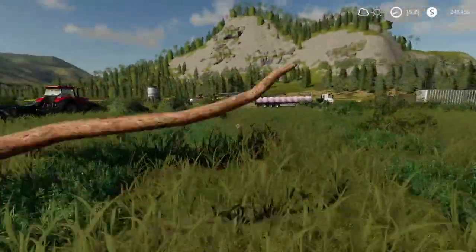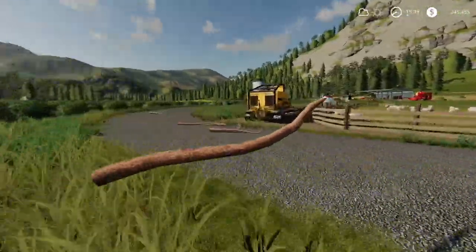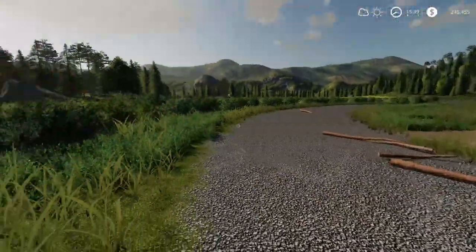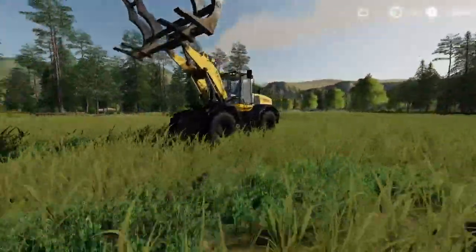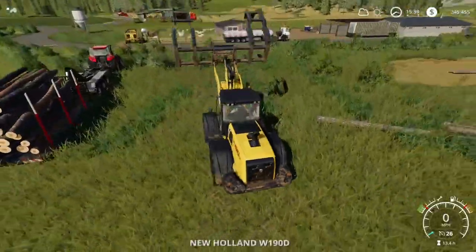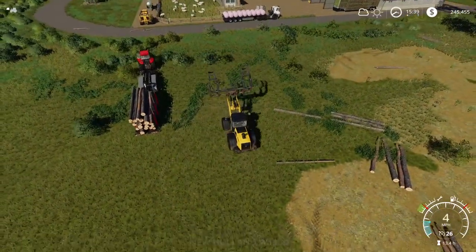Oh, and I have noticed that you can move logs that are too heavy for you to pick up. You can move them if you have a little stick like that. Just push it up alongside of it, and you can push a big heavy log that you can't otherwise pick up or move.